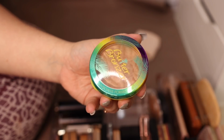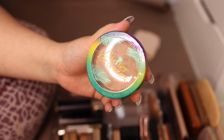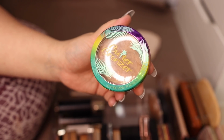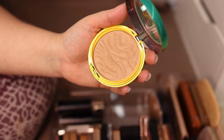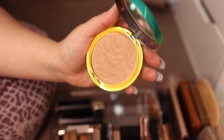Here's the Butter Bronzer by Physicians Formula, and this is actually a bronzer that I really, really love so much. I ran through a whole one of these once, and it looks like I tend to do this. After I ran out of my first one, I went ahead and bought another one, and then I moved on to something else. So this one looks pretty new, but I have gone through a whole one of these as well.